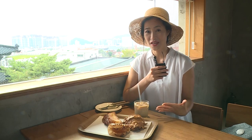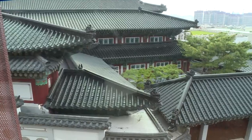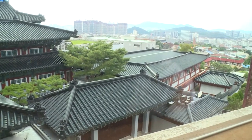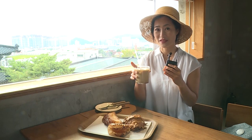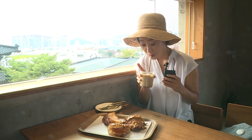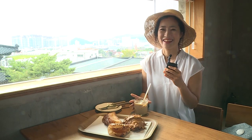Now I ordered coffee and bread, and I took a seat on the second floor. I think I took a very nice spot because outside I can see the Korean traditional roof tile, and it was raining, not now, but it was cool and nice. And you know, the weather of summer in Daegu, it is really hot and melting hot. Today is also very hot, so I ordered iced cafe latte. Let me taste. It is very delicious and aromatic. It's cool.